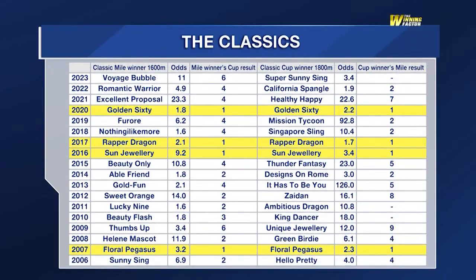And while the Classic Cup isn't one of the races I'm going to deal with in depth here, I did think it was worth taking a little detour along the lines of that race just to line up some comparisons with the Classic Mile, which we've already seen run and won as the first leg of the 4-year-old series. So on this graphic here, you can see the winners of the Classic Mile and Classic Cup since the latter race was introduced in 2006.